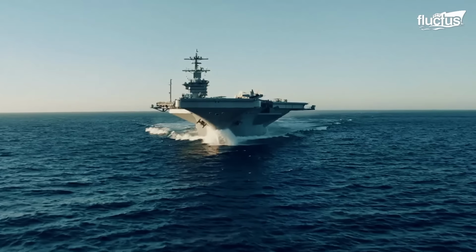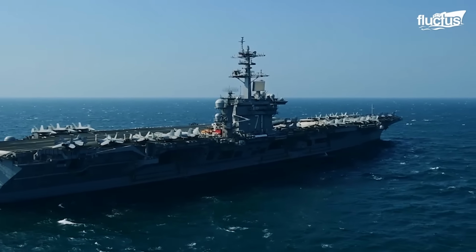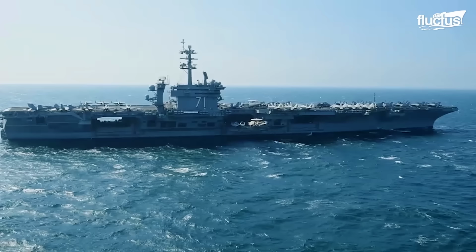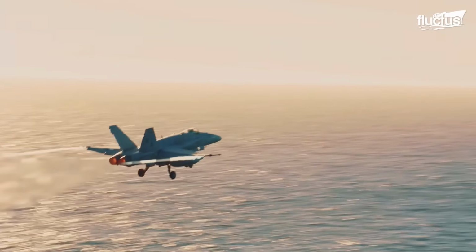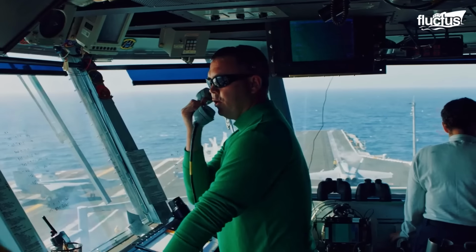Aircraft carriers have the most active flight and hangar decks of any other ship, in order to keep 90 aircraft organized, coordinated, and ready for action. It takes a massive effort from everyone on the aircraft decks, but especially from the air boss.